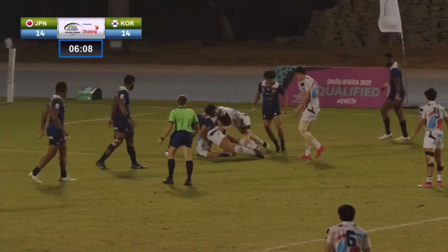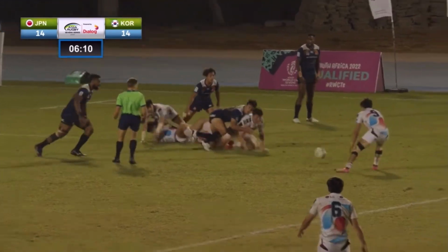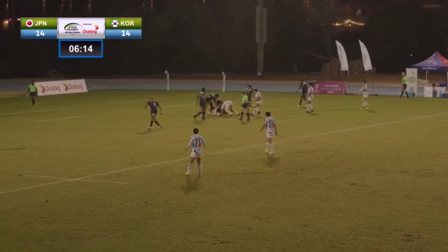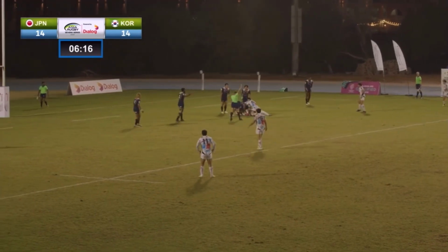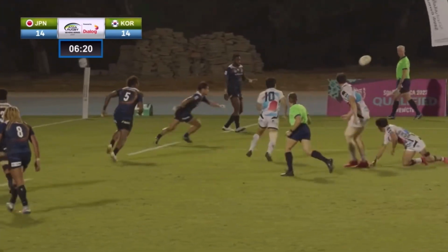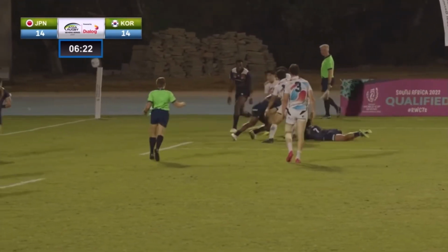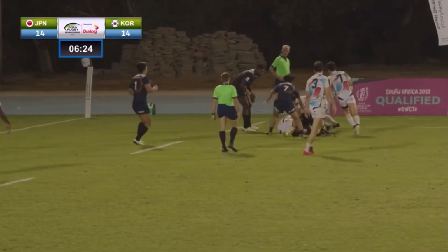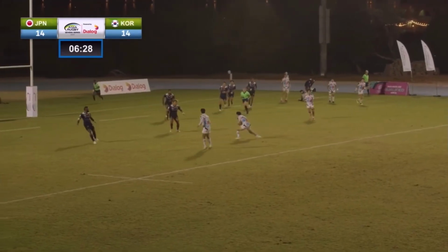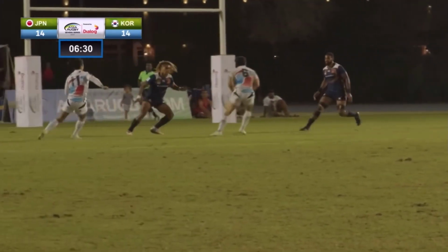They take it into contact. And the ball comes out. He ducks under one tackle. Couldn't duck under the second. And they are awarded a penalty. Let's go for it. They take the quick tap. They got numbers here. Good tackle. Couldn't get the offload away. Fauli's up. 2-on-2. Let's see what South Korea can do.